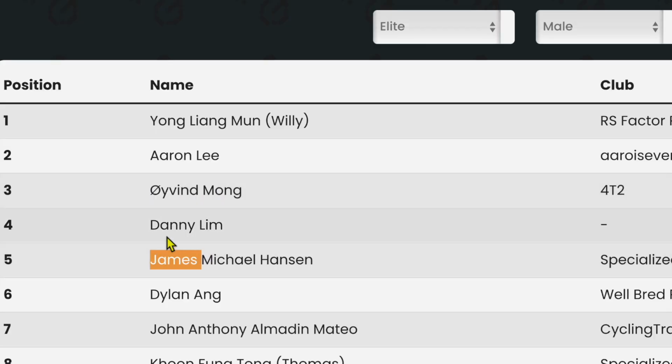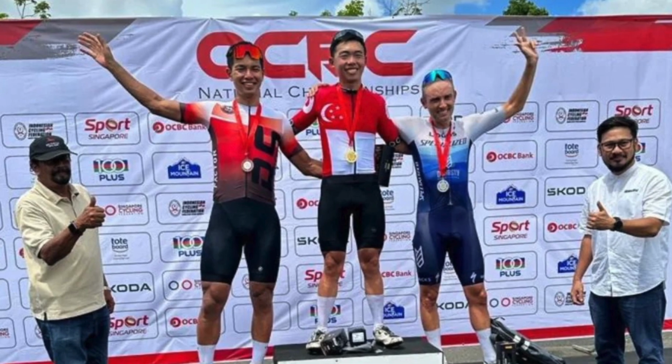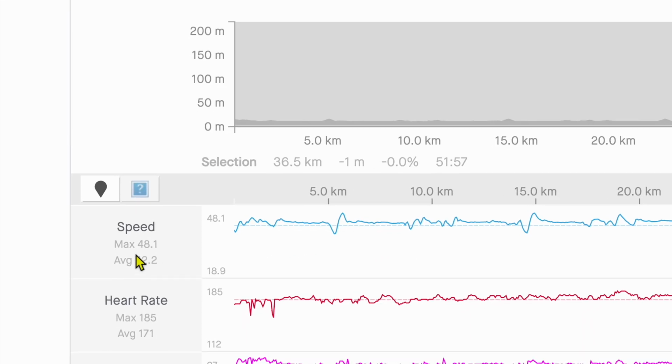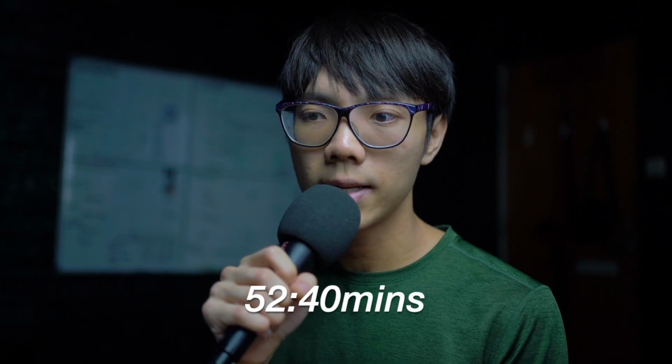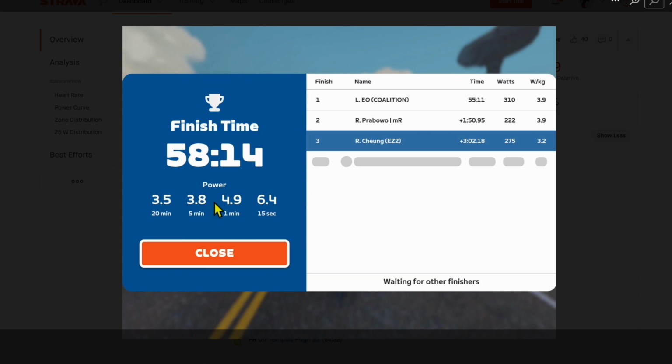My main rivals for the elite wave are Oivind, James, Danny and Willie. And Willie is the national road and time trial champion for 2023. So I took a look at Willie's Strava to find out the average speed he did for the ITT. He did 42.2 km per hour, and that was a time of 52 minutes and 40 seconds, enough for the first elite. Other cyclists I saw completed their ITTs from 55 minutes to 1 hour, so it's really a true 1 hour FTP test.